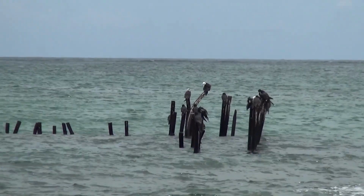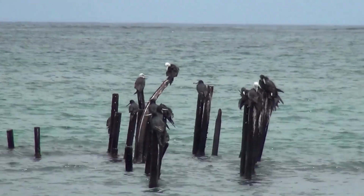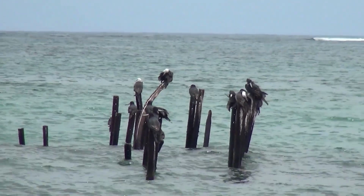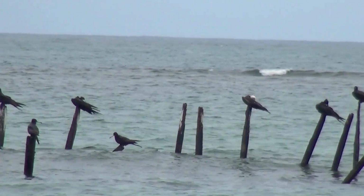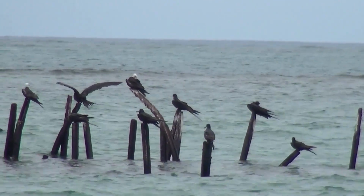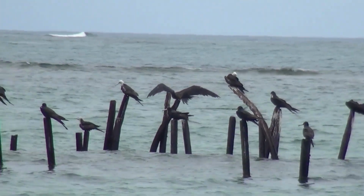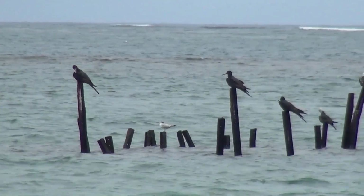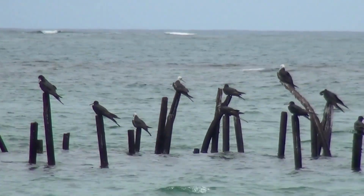Those are called the frigate birds. Very short legs. They cannot land on branches. They cannot land on water. They have to land on something like this stick. Pretty unique looking. They are very beautiful.